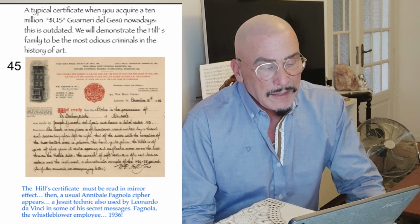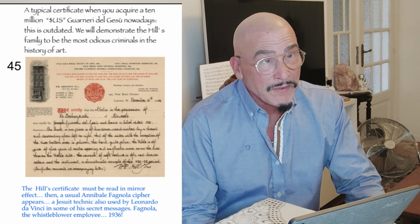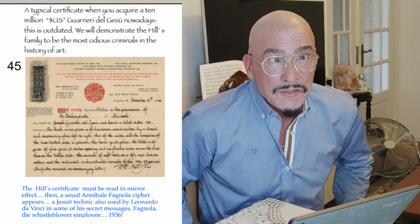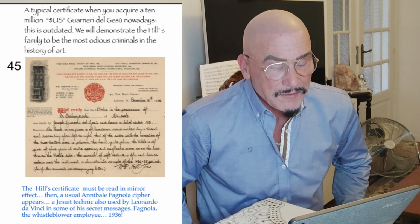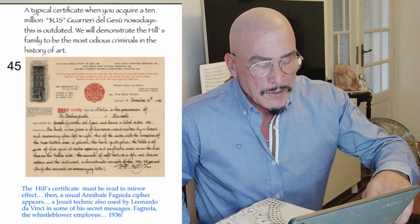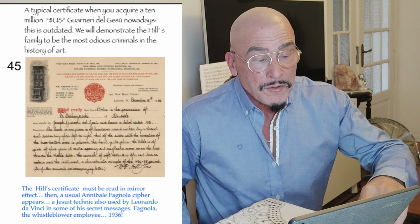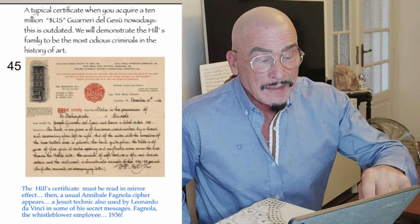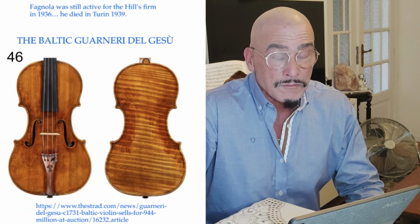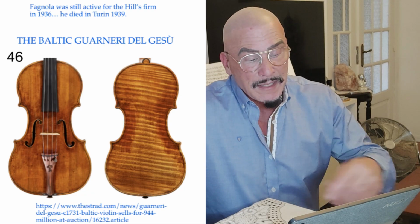dated, I think, 1936. You will see that Fagnola, until the end of his life, was making fake Guarneri del Gesù and fake Stradivaris for the benefit of the Hills family. So the certificate is entirely ciphered by Annibale Fagnola, and it relates to the Baltic Guarneri del Gesù, sold recently by the firm Tarisio. Jason Price advertised everything.